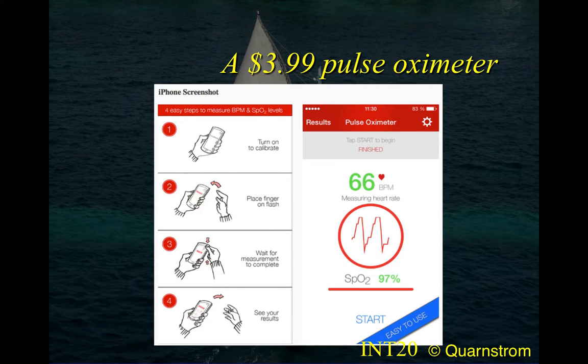So do practice. Now, you may not want to go out and buy yourself a $50 pulse oximeter, and there are some apps for your iPhone now. I found one here for $3.99, which actually works. It wouldn't be accurate enough to be doing sedation with it. But if you're out and about and somebody goes down and you're just not sure what's happening, you turn it on, you place your finger over the flash of your camera and run it, and it then will read out the pulse rate and the oxygen saturation.